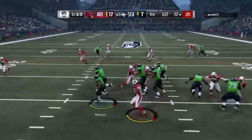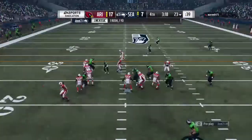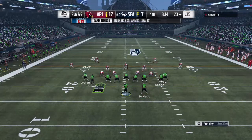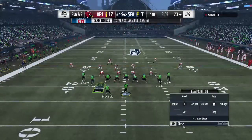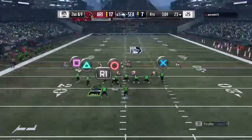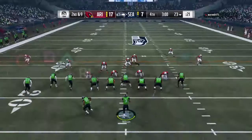A first carry for the converted wideout, J.D. McKissick, and not too much going there as he'll get it up to the 23-yard line. Just a yard on the pickup there, and it'll bring up a 2nd and 9. They tried a quick hitter inside, but that one was swallowed up because what they're hoping is those big defensive linemen will take the bait and move laterally and open up a crease that they can run through. Didn't happen on that play.